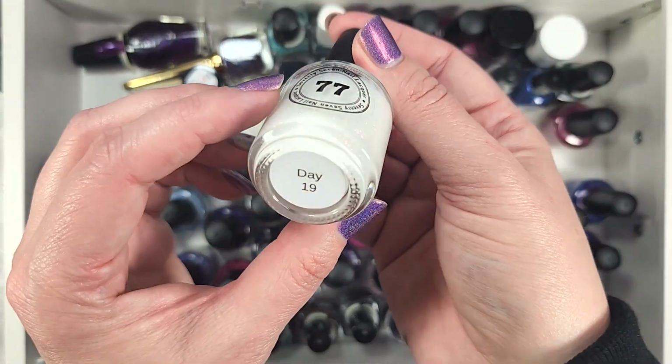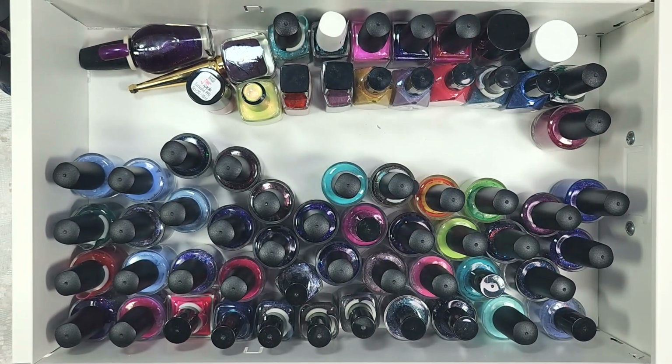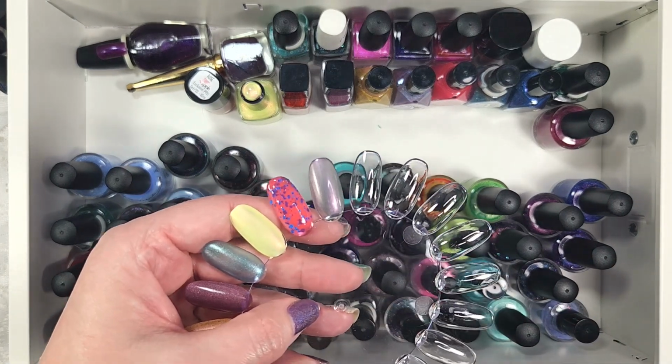Next up, we have another one from that advent. This one is Day 19. We're going to go ahead and swatch this one and see how sheer it is.